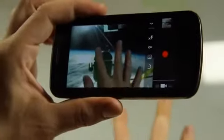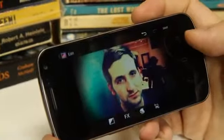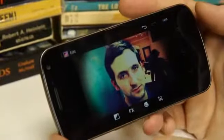If you're thinking about getting an Android phone, especially if you're on Verizon or going to be on Verizon in the US, or you're able to get it on another carrier outside of the US, in my opinion, there's no other choice.